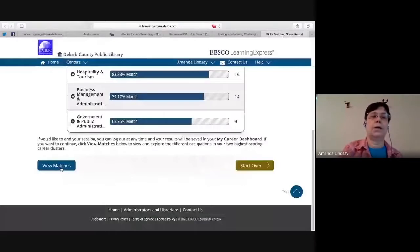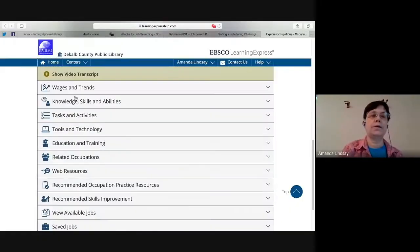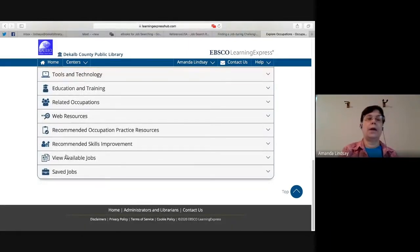Then I can go in a little bit farther and it will give me some information about that career. It will give me a video of what you do with that particular career, wages and trends, what kind of education I need, and related occupations, which might help you look for additional jobs. And then if you have any saved jobs, it'll show there, and you can also look at a few available jobs. This can not only be helpful when you're looking for a new career, but also to look at industries where your current skills can be used and maybe search for jobs in those industries.